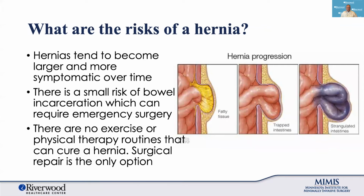The most dramatic risk of a hernia is incarceration and possible strangulation of the loop of intestine that has herniated and is protruding through that hole in the muscle wall. That's a pretty dramatic event, and it hurts a lot. It usually requires emergency surgery, but it's a relatively rare complication. It's not something we see very often. Nevertheless, it is something that patients need to be aware of.